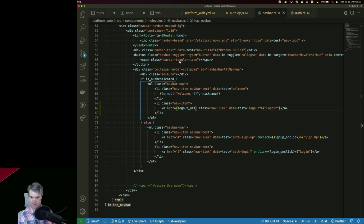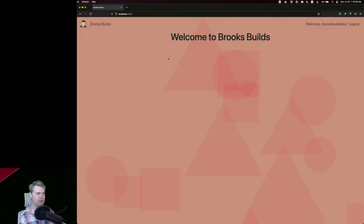And then finally, I have to add into auth 0 to tell it those two redirect URIs. So logout URLs. Okay, so this is going to be localhost 8080. So that should be enough to allow me to log out now.